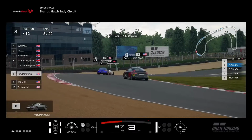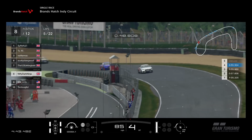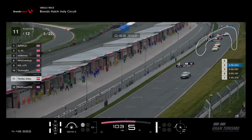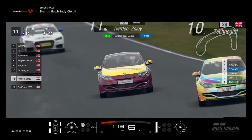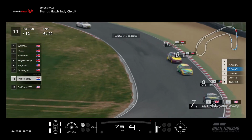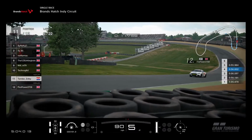As everyone else goes through Clearways further back, Techno and Twerdy still quite close together here. Twerdy can't seem to find a way through past the McGann of Techno there. So Techno doing a good defensive job here in the Skittles car, but the more power baby car of Twerdy looking for a way through, but again no way through is found.